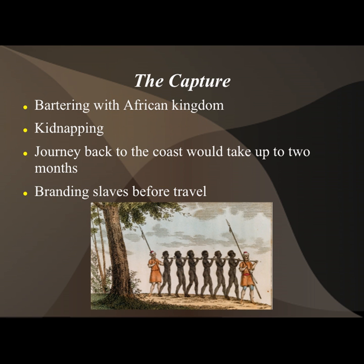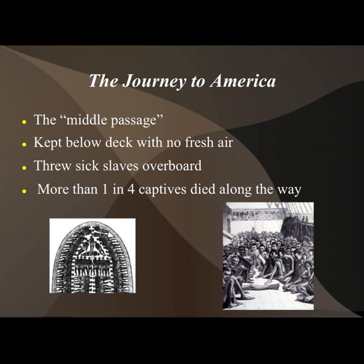This is a picture of what the travel looked like. Slaves would have to march in a line with chains around their necks. The journey to America was known as the Middle Passage. It was an extremely horrible 4 to 8 weeks across the Atlantic.